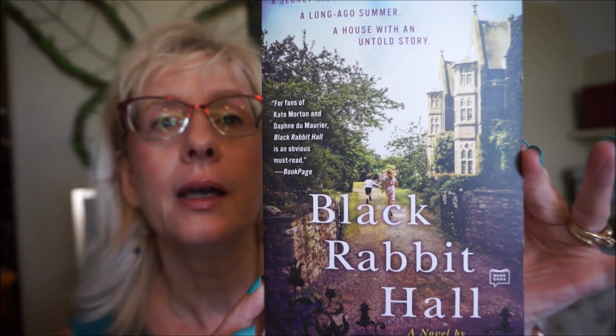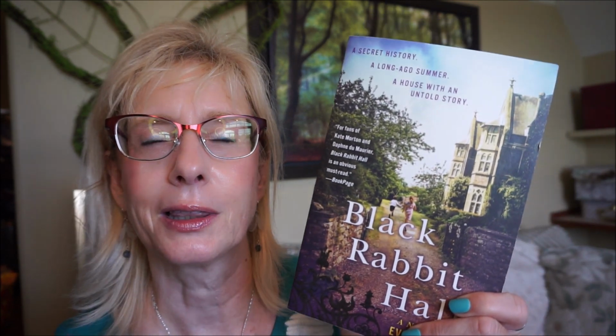This is by Eve Chase, Black Rabbit Hall. Amber knows that the hours pass differently at Black Rabbit Hall, her London family's Cornish country house, where no two clocks read the same. More than 3 decades later, she's determined to be married at the hall among locals, but she soon finds secrets out, and she wants to find out about the past of this manor. There are a lot of secrets hidden in that. So yeah, I like those creepy kind of mysteries that take place in old manors and castles.